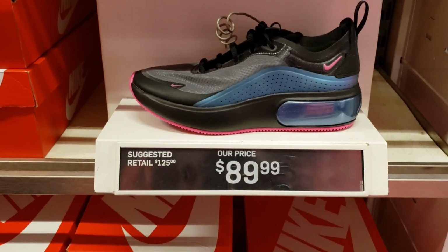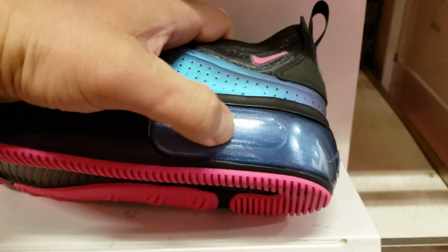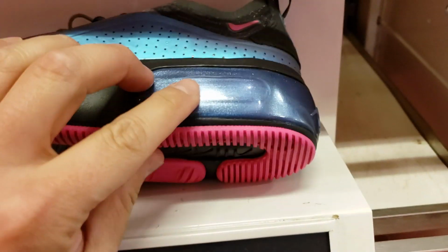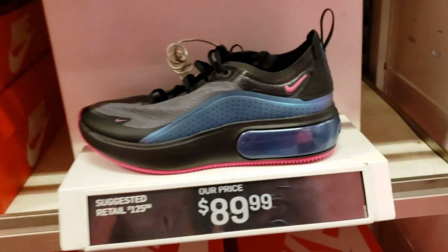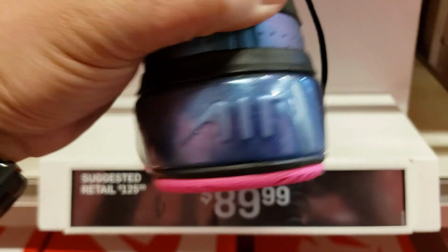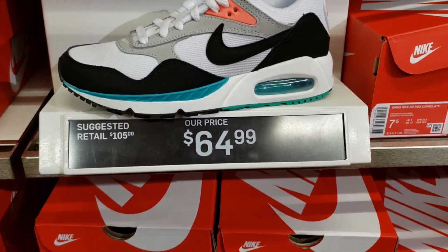$130 for these. These are the Air Max DIAs. Kind of weird looking. You could see the imprint of the air thing, but the whole thing has plastic around it. Kind of weird. And has an interesting air logo. But yeah, go for $90. Normally $120, I guess.